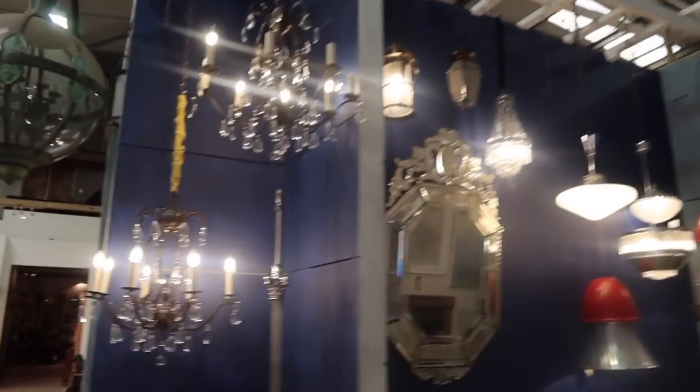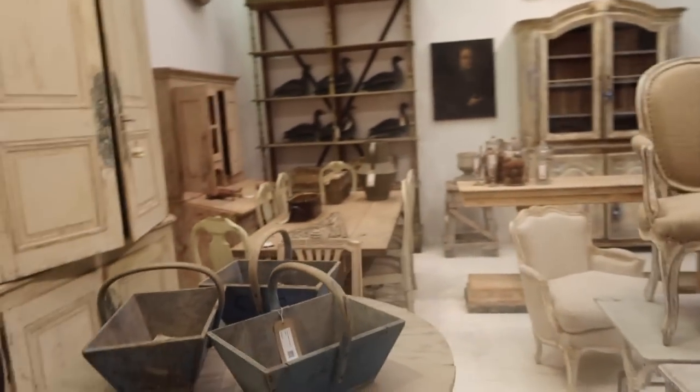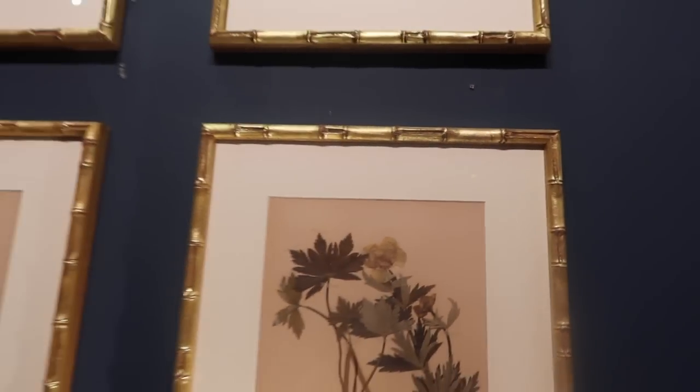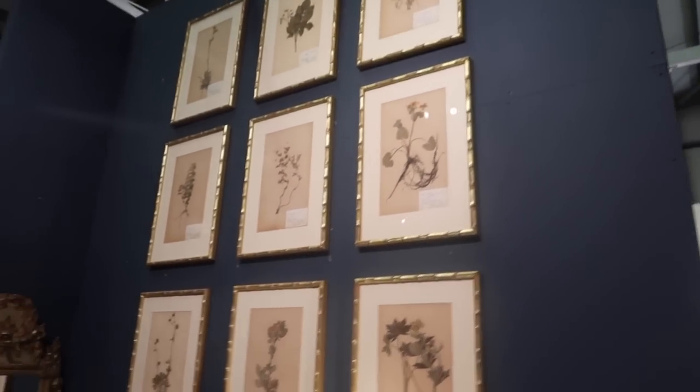This is the second hangar. Just popping in to have a quick browse before I do feel I may need a nap before we go for dinner this evening. I love those. Look at the gold bamboo detail. Oh my goodness me. I am absolutely in love with those.